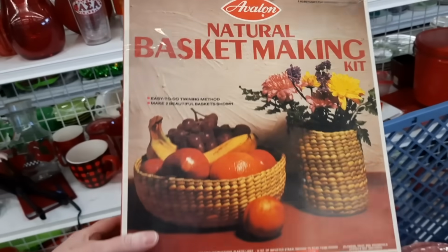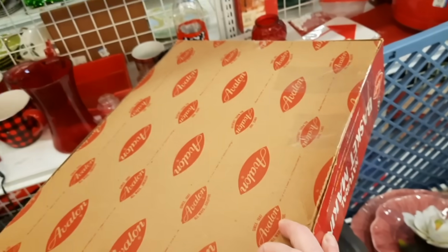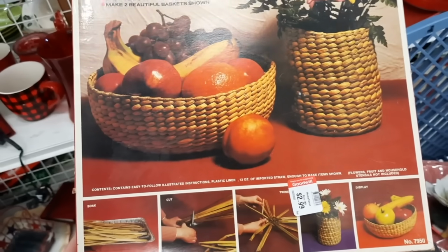Natural basket making kits. A hobby craft for teenagers through adults. I could get it for Jenny for her birthday. The flowers, the fruit, and the household utensils are not included.